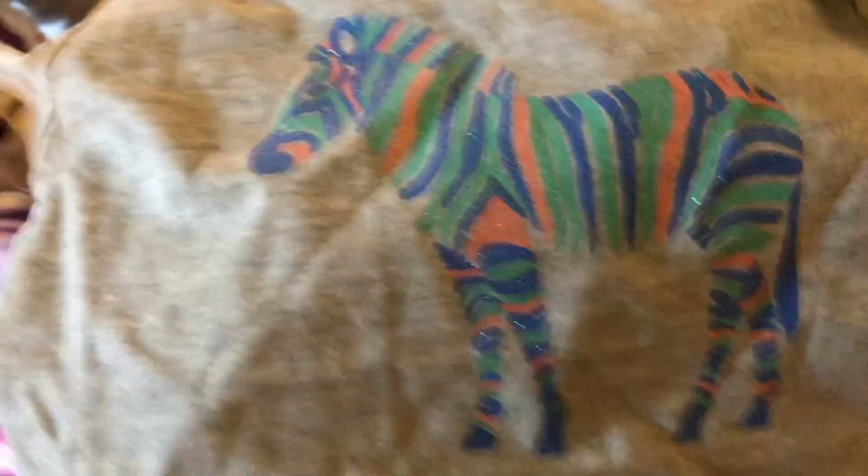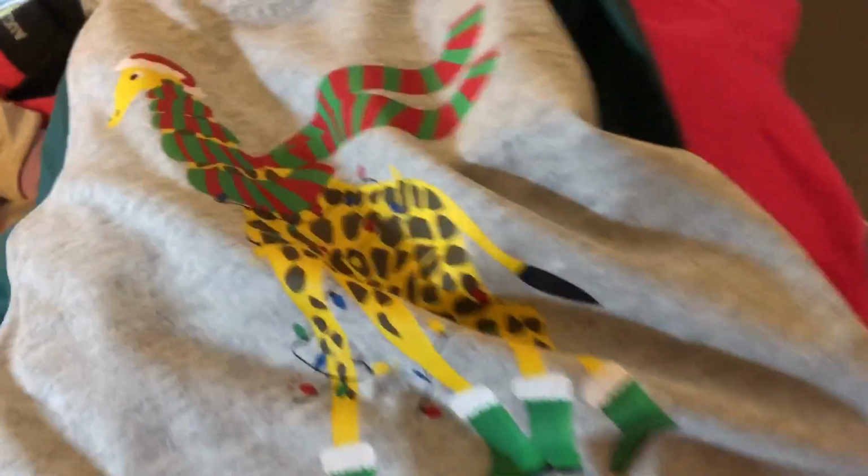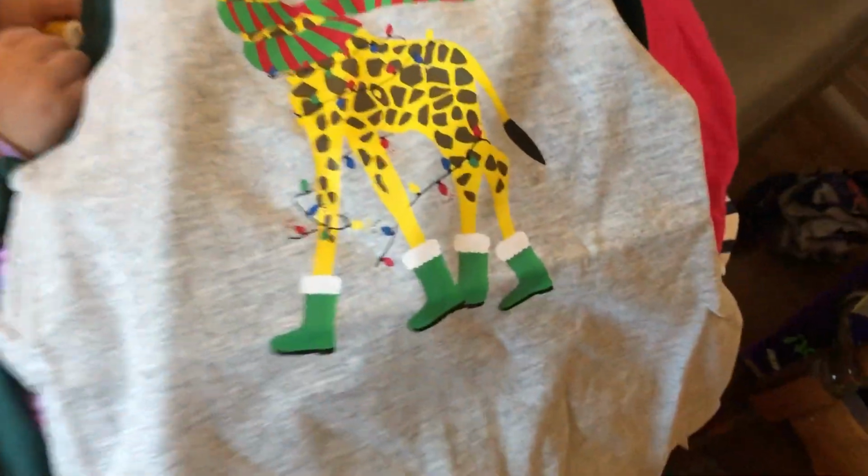And what's this? Is that a zebra? Yeah. Looks like a zebra. And another rainbow. Some pants. Gray pants and black pants. Oh, there's another unicorn. Another unicorn shirt. Oh, a heart. Now let's see what else we got here. Oh, look at that one. That's cool. It's a giraffe. He's in a Christmas hat and a scarf. Must be cold. And there's Christmas lights on his legs.